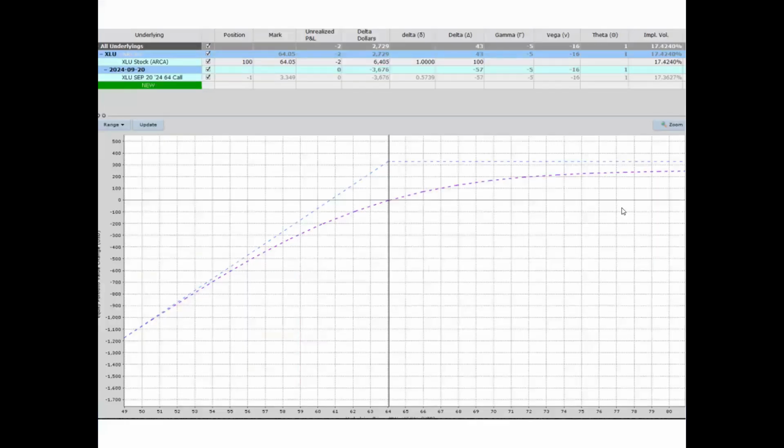This is a trade I did. I bought 100 shares and then I sold an at-the-money call at the September expiration. I like to do fairly long-term covered calls because they're quite low maintenance. I can just leave them sitting there and they don't require too much management.